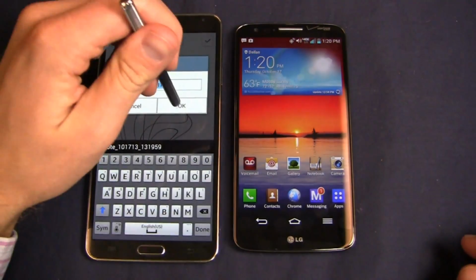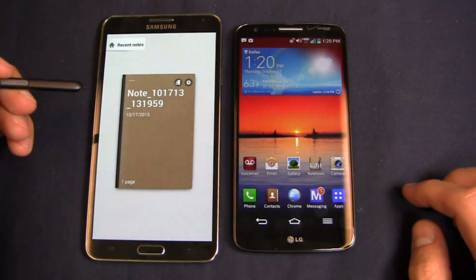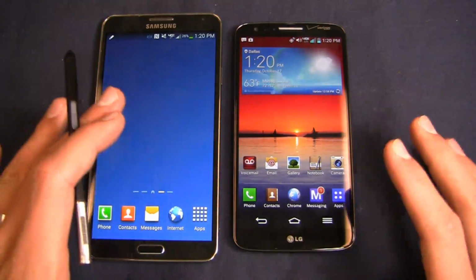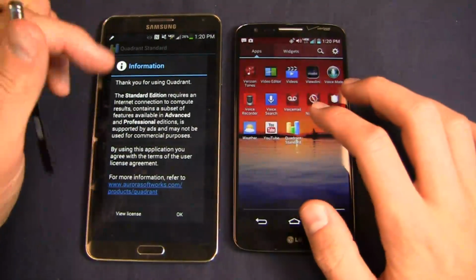So when I hit done, we'll save the note in the folder, and you can see it right there, and I can drag downwards to either preview it, or I can move on to a new folder just like that. Love those options. Can't talk about those enough, but you know what? We're gonna have to stop for a second and jump right into Quadrant Standard and take a look at that on both of these devices.